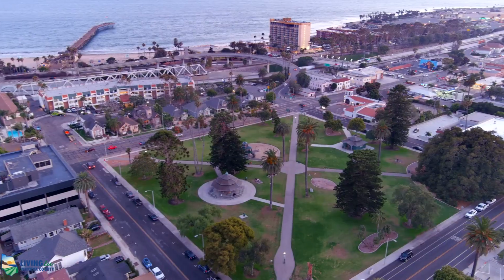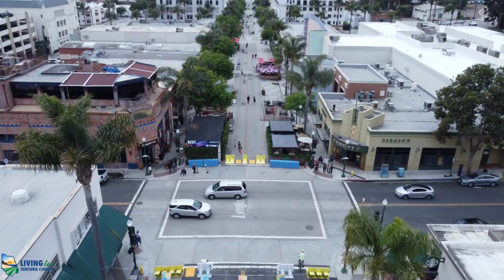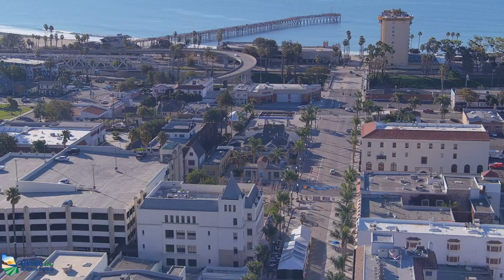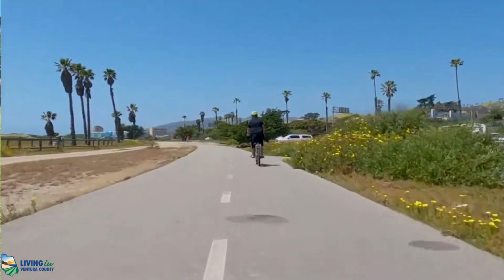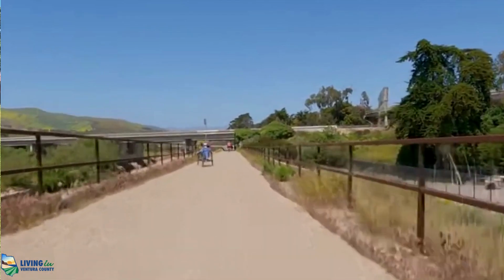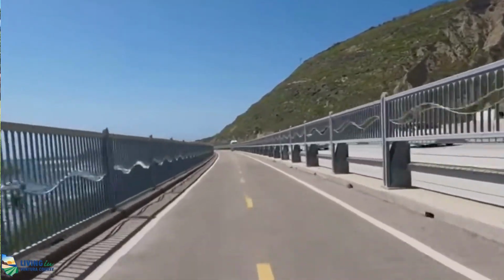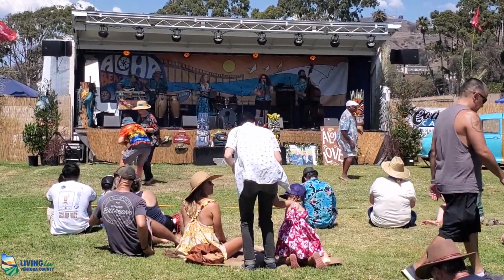So many upsides really to living in the downtown. There's beautiful parks, there's the outdoor pedestrian mall with all of those fun hangouts. You can walk right over to the ocean in Surfers Point. There's biking trails that you can access where you can bike up into Ojai and along the coast all the way to Rincon State Park. There are festivals, bands, and just so many fun events going on.